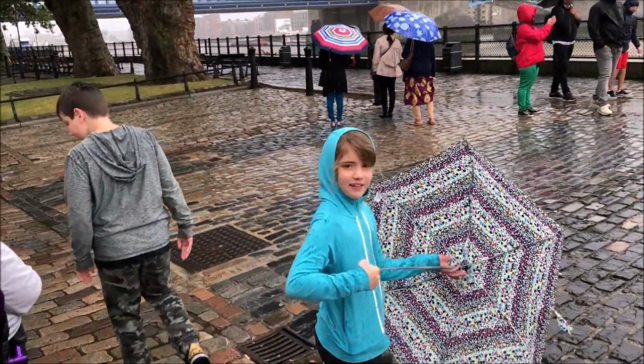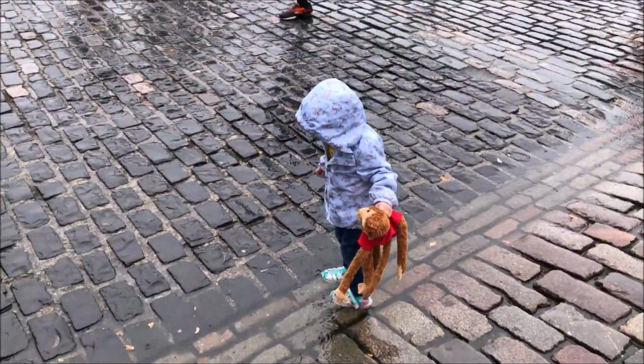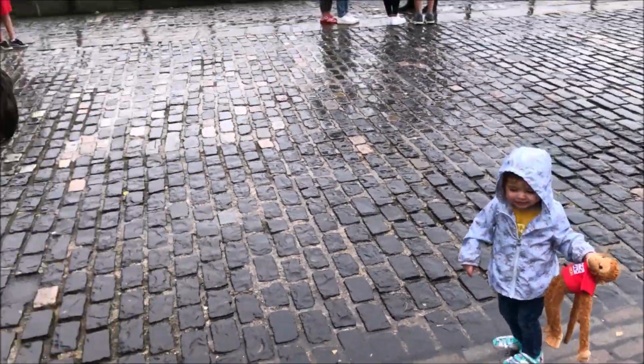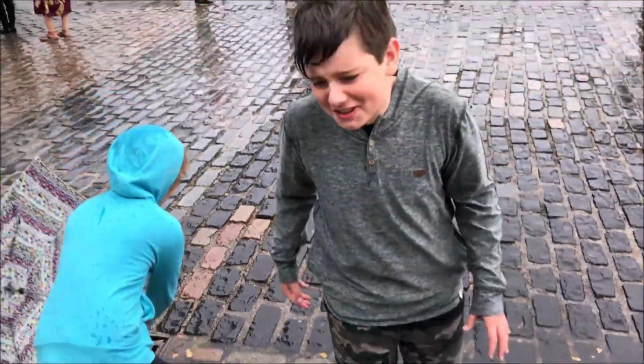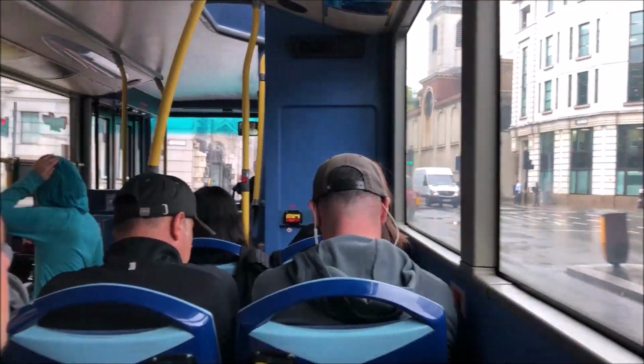Sienna, what are you doing? Oh. London's in the puddle. My shoes are... Why would I get to see my shoes are waterproof and my socks are completely dry?